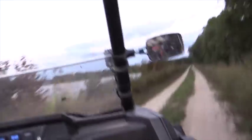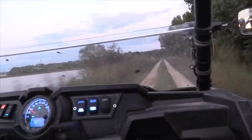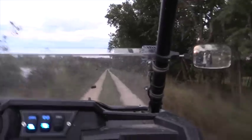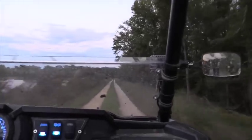Out into the water. Why don't we not? Your boat garage? It's like a boater garage. It's like your tattoo. Not my tattoo.